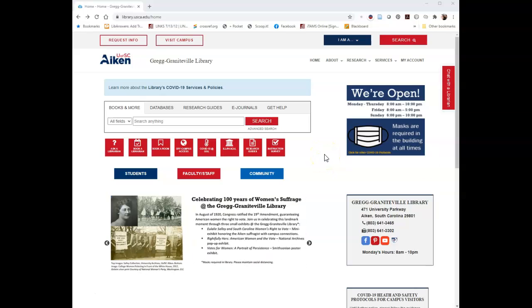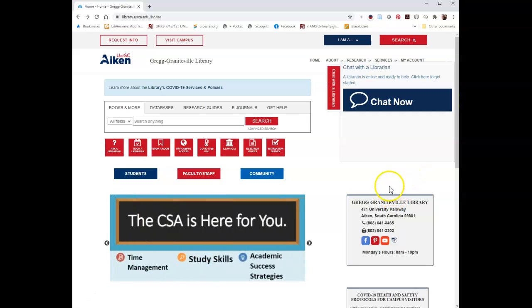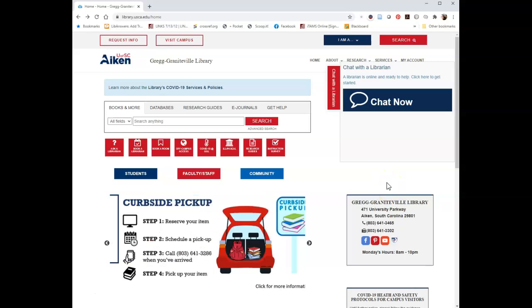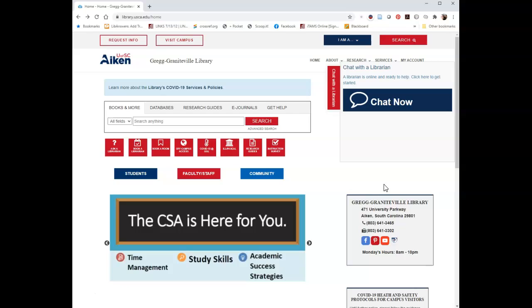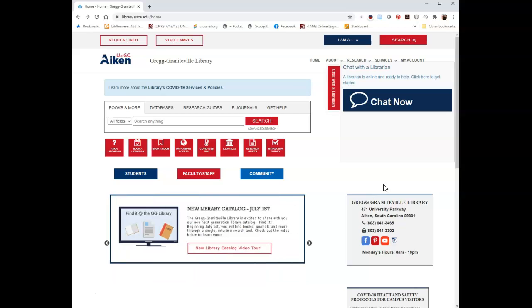One of the first ways, or the first way I want to show you, is on the right hand side. There's a tab that says Chat with the Librarian. If you click on that, a chat box pops out and you can ask questions there. The librarians in the Greg Graniteville Library staff the chat from 12 to 5 Monday through Friday, but we contract out with another entity to staff it the rest of the time.